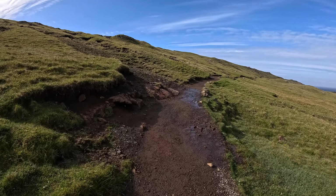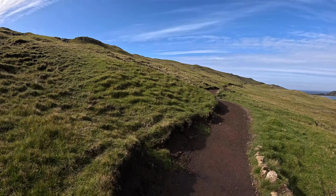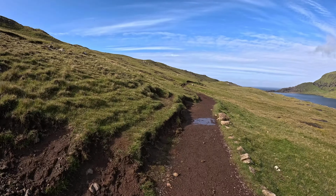I don't want to be in the same position as yesterday where it started to rain and I was soaked. So today I packed my waterproof clothing. The day is just starting and I'm not planning to go back to Tórshavn. So yep.